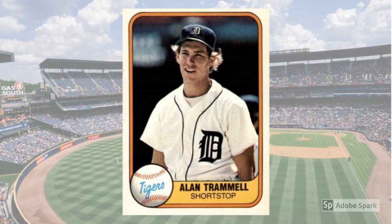Not the greatest shot in the world, but you really need the 1981 Fleer Trammell in your Tigers 800 count box if you're going to have any 1980s playground cred at all.